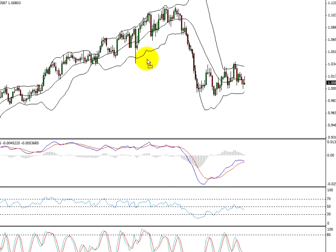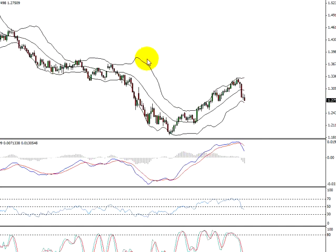Another opportunity that we can look for is the majors, the euro dollar and the British pound dollar, and let's begin with them.